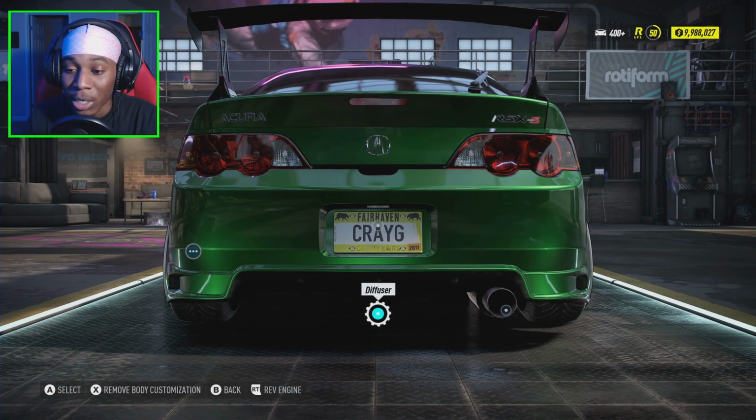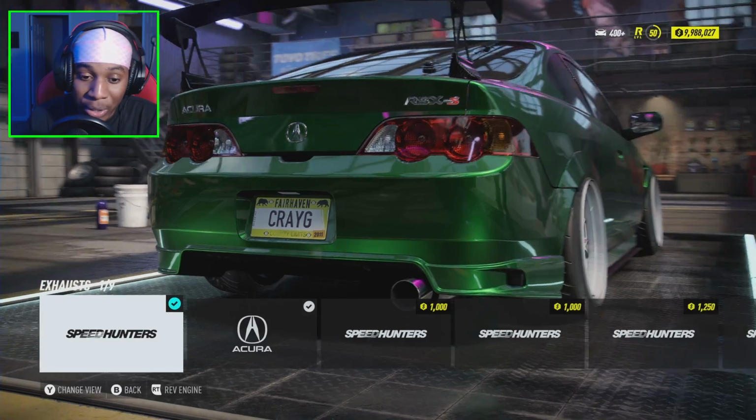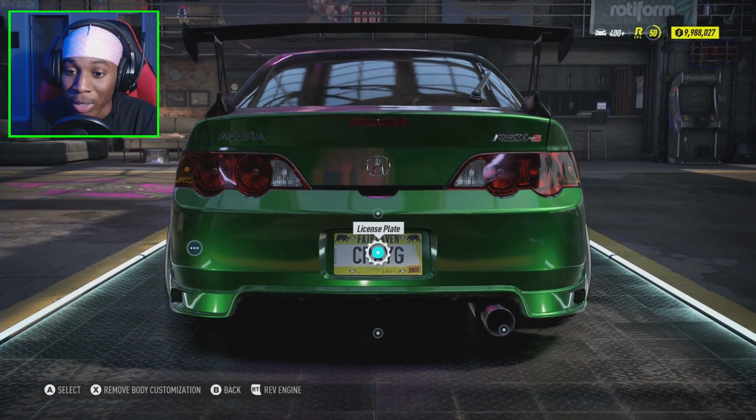So yeah, I'm going with no diffuser because I think that kind of looks the best. It looks more street, and I have a custom Speed Hunters exhaust here with the CrayG license plates.